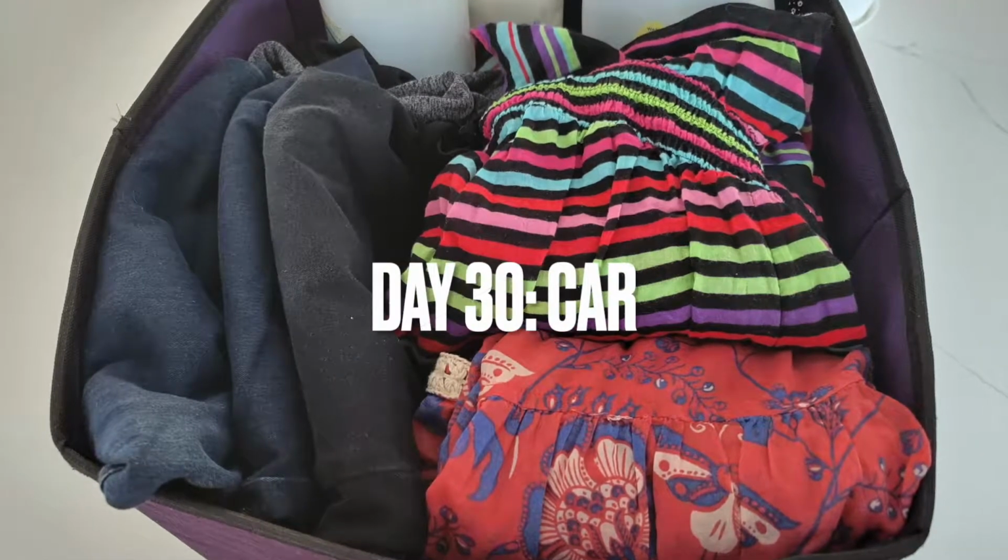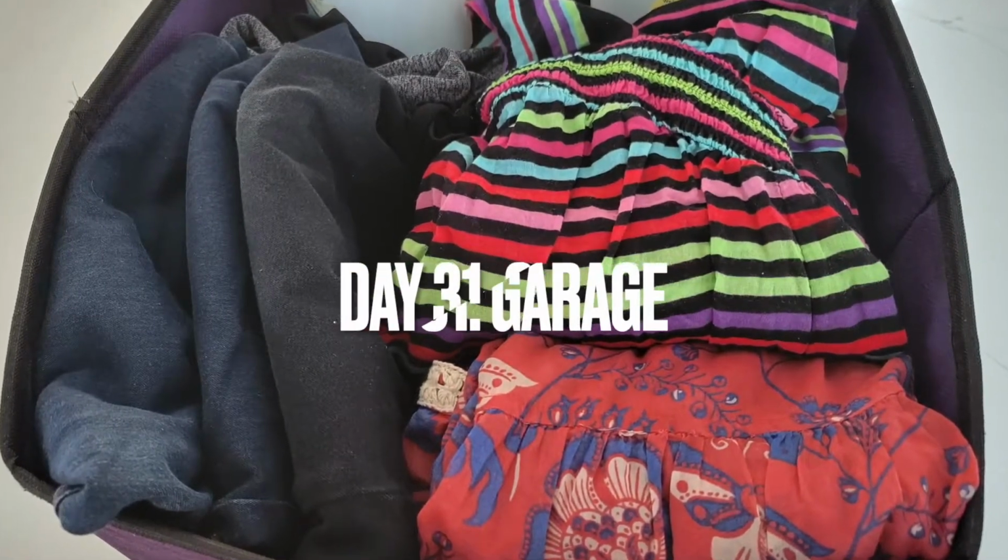With it being super cold over here, I was not about to go out to the car or to the garage to do any decluttering in those 2 areas.